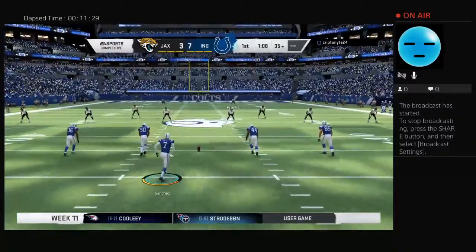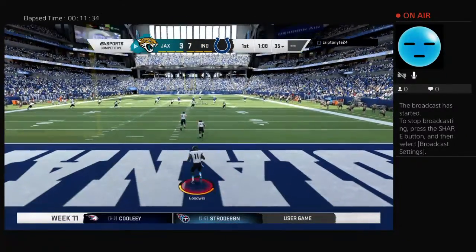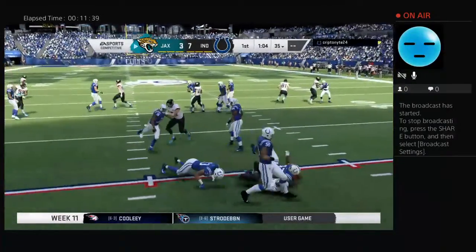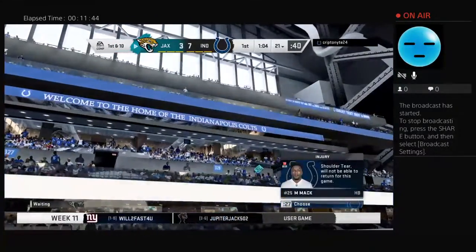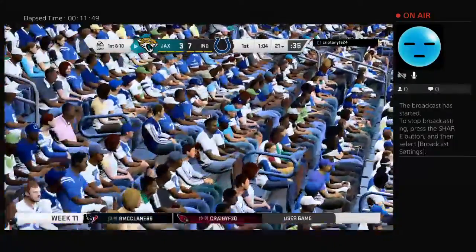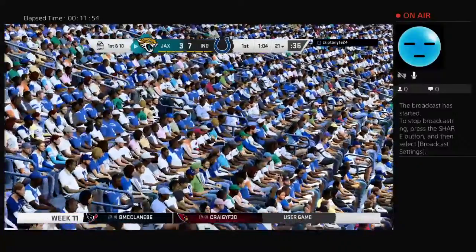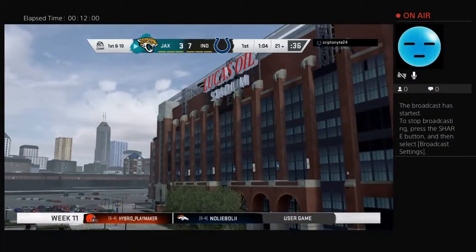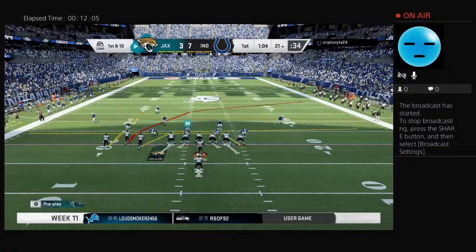Set now to kick this one away, and off it goes. This is taken about 7 yards deep. And he's able to get it across the 20, but not by much, as he's marked down at the 21-yard line. Jaguars come to the line to start their next drive.